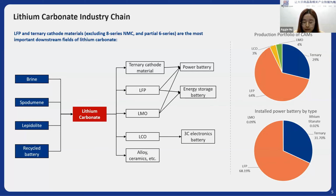Also in 2022, the power battery industry was occupied by LFP battery and ternary battery, with a market share of 68% and 32% respectively. The share of LMO and LCO batteries combined was roughly 0.1%.